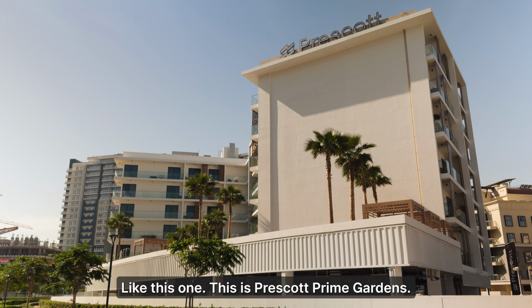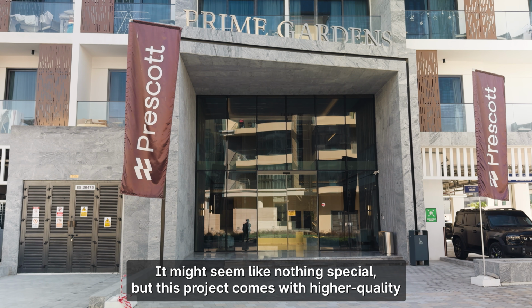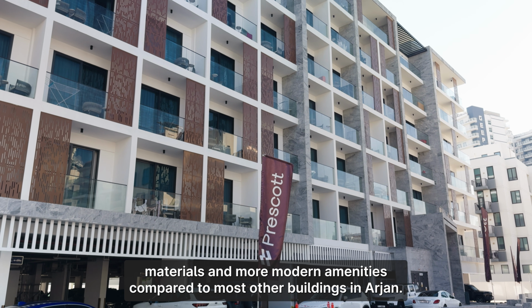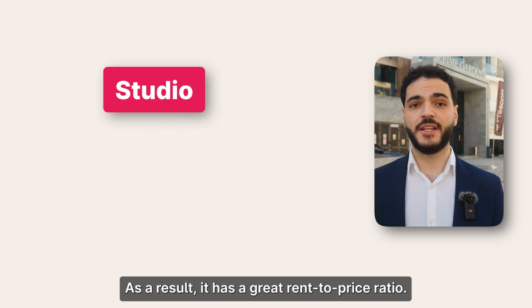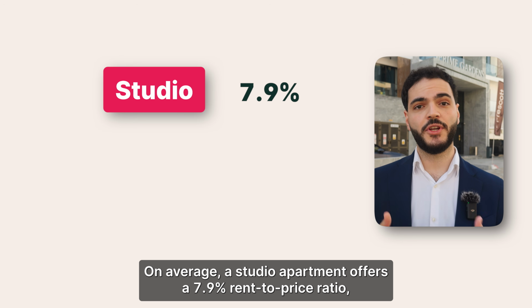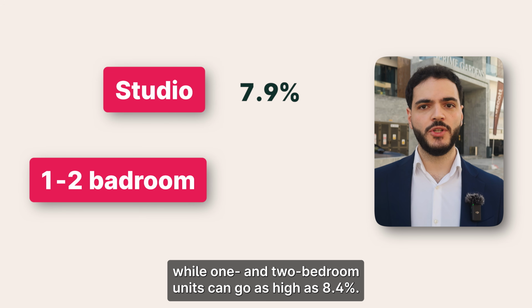Like this one. This is Prescott Prime Gardens. It might seem like nothing special, but this project comes with higher quality materials and more modern amenities compared to most other buildings in Arjan. As a result, it has a great rent-to-price ratio. On average, a studio apartment offers a 7.9% rent-to-price ratio, while 1 and 2 bedroom units can go as high as 8.4%.